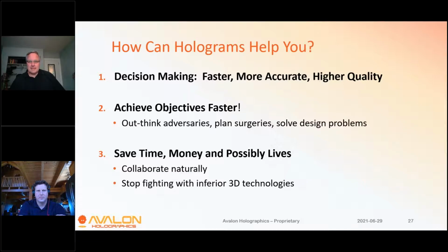So that's really what this tech is going to be focused on, we believe, in the next couple of years. And that's where our focus is.